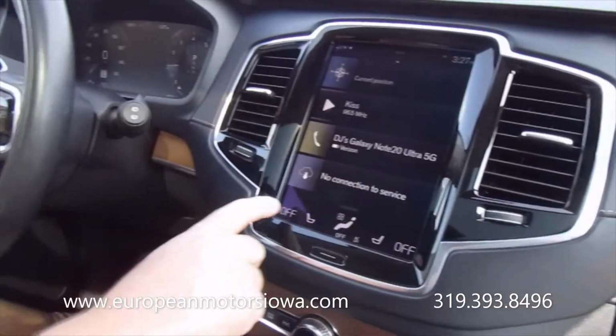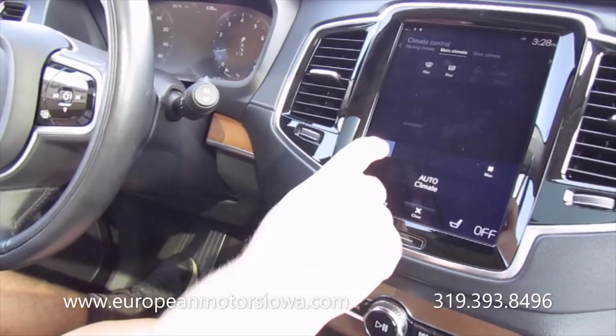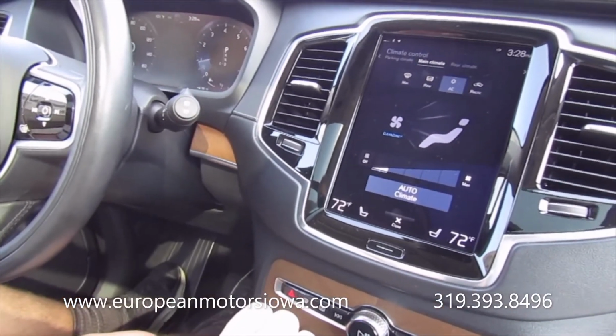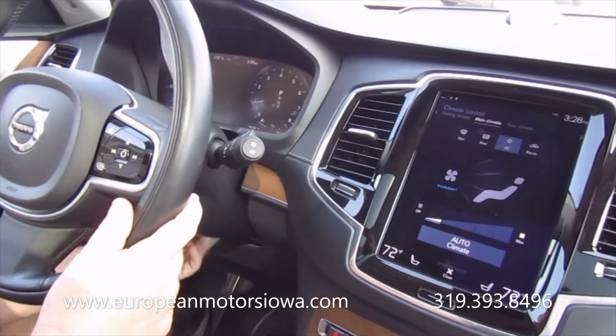This one is extremely well loaded. As we mentioned before, it's got multi-zone auto climate, lane departure, lane keep, blind side assistance, keyless go, adaptive cruise control, power mirrors, power seats, memory seats. It's a really neat little interface.